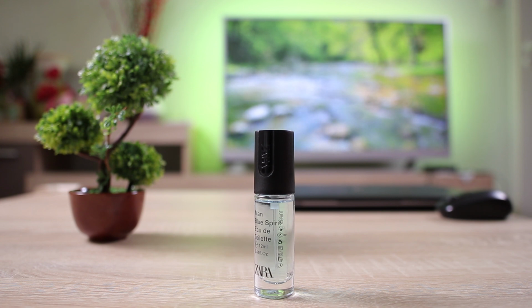And what I was most surprised about this Man Blue Spirit from Zara is actually the performance and the projection that it manages to accomplish on my skin. In terms of performance, I get 10 to 12 hours of longevity on my skin, with a very good projection for the first 2 to 3 hours, which is a big surprise for me. It's an unexpected surprise considering the price point, because the 100 milliliter bottle of this fragrance costs 19 euros. Let's say 20 euros, which is pretty cheap again.